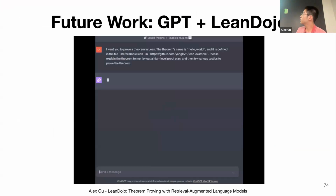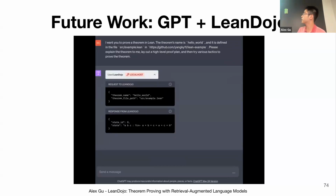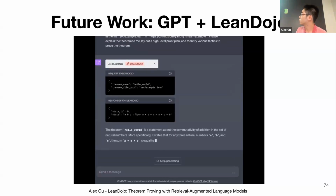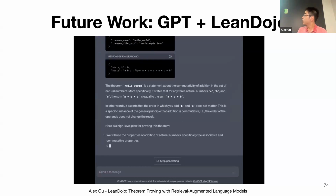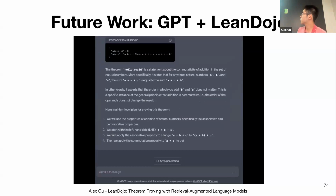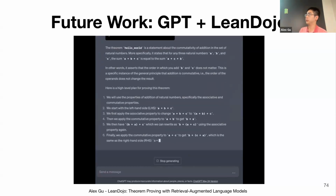We give it some instruction and say that I want you to prove this theorem in Lean. What it can do is make calls out to LeanDojo. For example, you have this example: a plus b plus c is equal to a plus c plus b. That's the initial proof state, and it does some reasoning about what the proof state is. You can read what it's trying to do right now. And now GPT actually gives this high-level plan for proving the theorem. It says you should use associativity and commutative properties, and it tells you how you should prove this theorem.